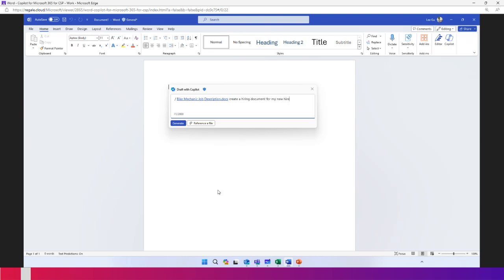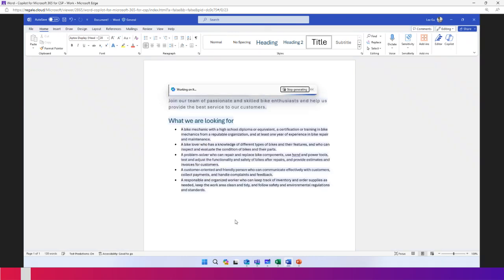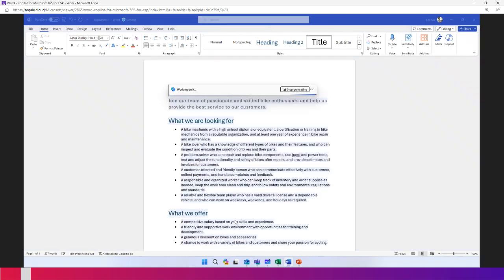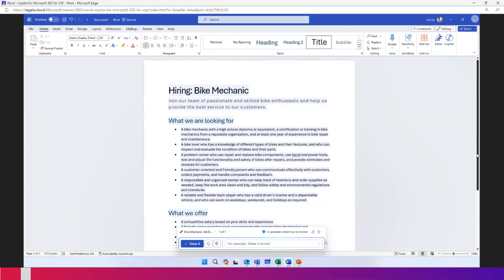And create a hiring document for my new hire. So it's going to reference that file. So now we just say generate. And we can select the scroll bar here just to go up and down. Are we happy? And what we can do is then we can customize the message, making changes using Copilot.